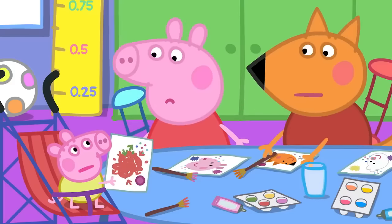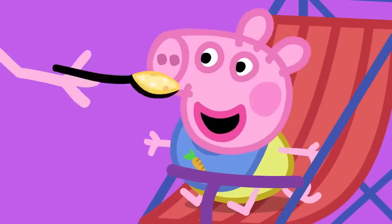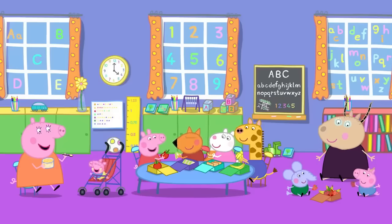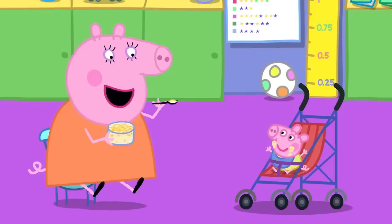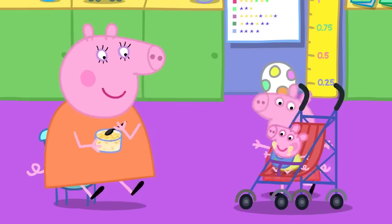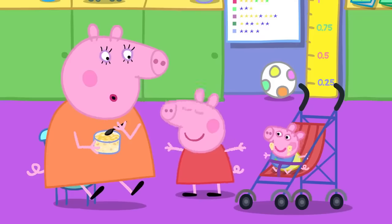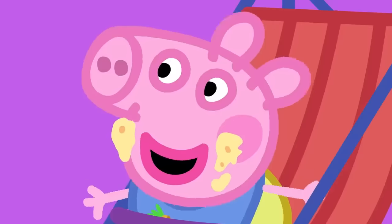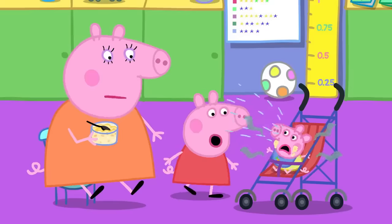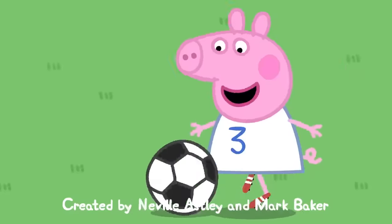Baby Alexander's painting has reminded Peppa that it's time for lunch. It's baby Alexander's lunchtime too. He's eating special food for babies. Here comes the train, Alexander. Choo-choo! Is baby Alexander's food nice, Mummy? He thinks so. Oh my. Mind if I clean Alexander up again before we head off?